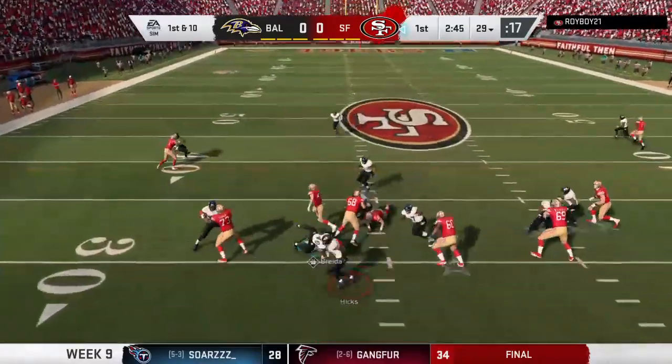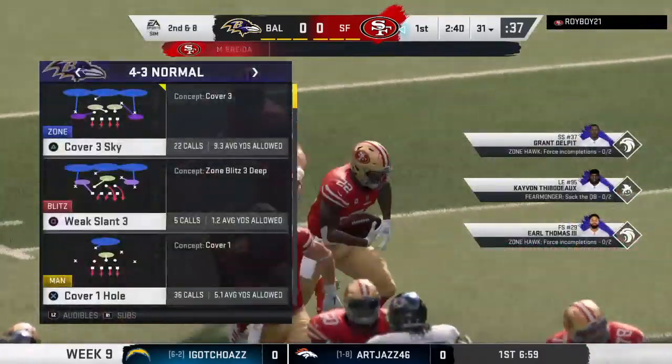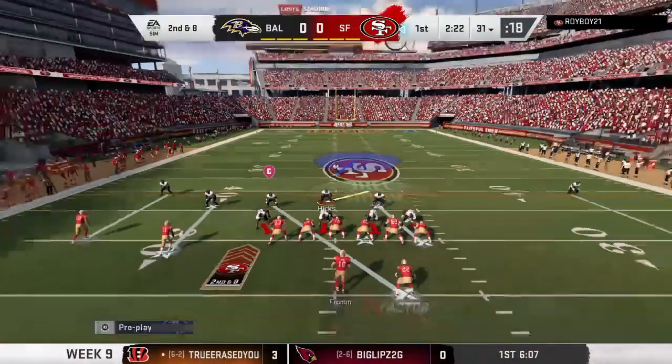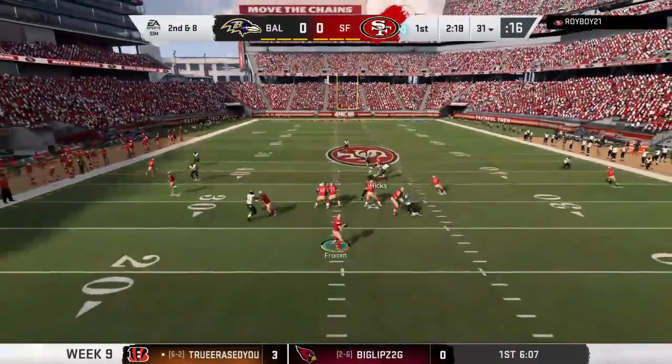On first down, here's Breida. And he works his way forward for a couple up past the 30. Well, he was looking for some running room, and there wasn't a whole lot of it there on that play. I think he was lucky to get a couple yards out of it because those defenders, they were rallying to the football pretty quickly. Here's 2nd and 8.